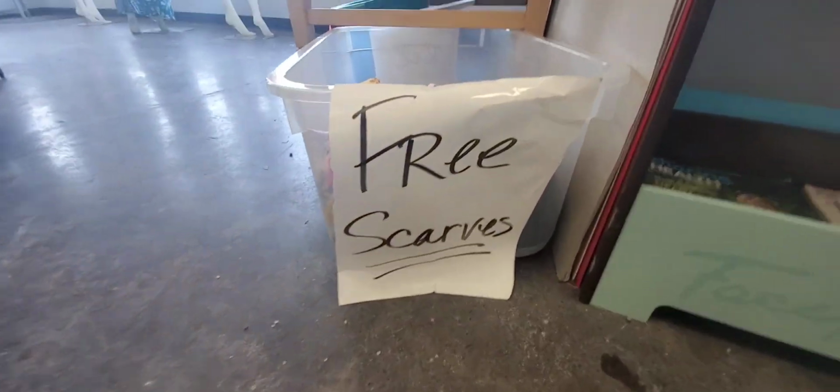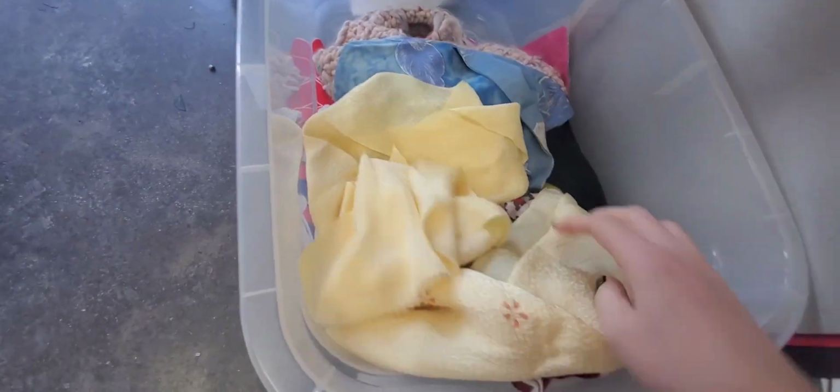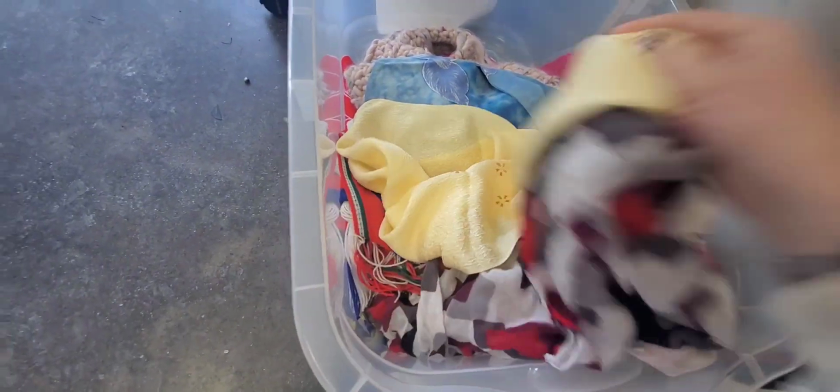Unfortunately, there was nothing for Valentine's that was super cute there. I do always look through the free boxes. They have quite a few free here today. That just looked like fabric. It was vintage, probably 60s or 70s, but it just looked like unfinished fabric.